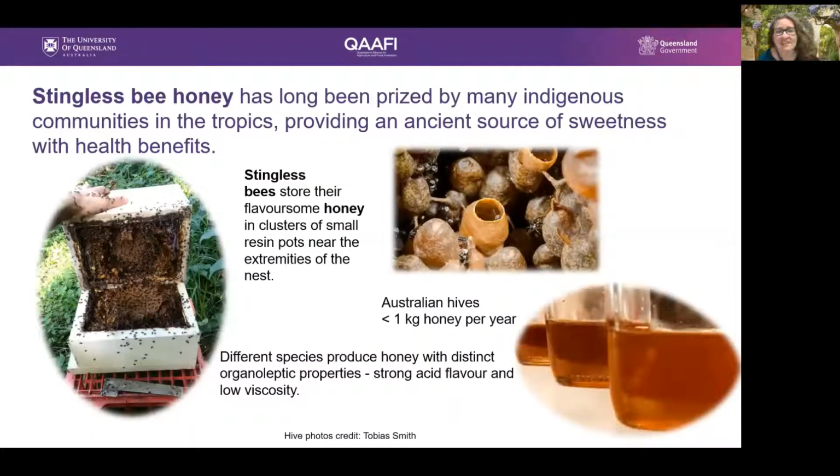So stingless bee honey has long been prized by Indigenous communities in the tropics, providing an ancient source of sweetness with health benefits. Traditional Indigenous uses include treating wounds, burns, or respiratory illnesses. In Australia, stingless bee honey is called sugar bag honey, and it was prized by Aboriginal people who collected it from wild hives. Stingless bees store their flavoursome honey in clusters of small resin pots, such as depicted here, on the extremities of the nest.